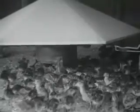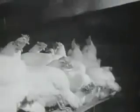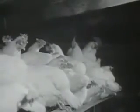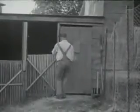These baby turkeys, just out of their eggshells in the incubator, are being fattened for Christmas dinners. It is early evening, and the chickens have already gone to roost. Farmer Brown closes the chicken house door.